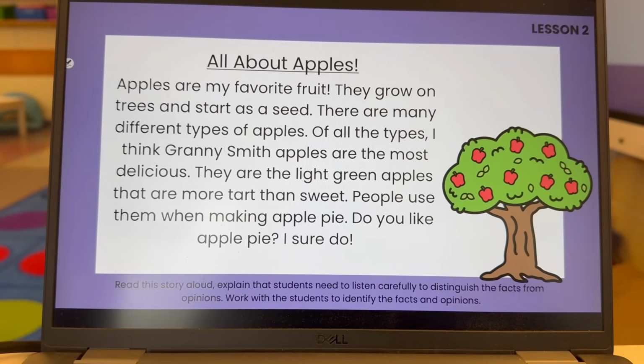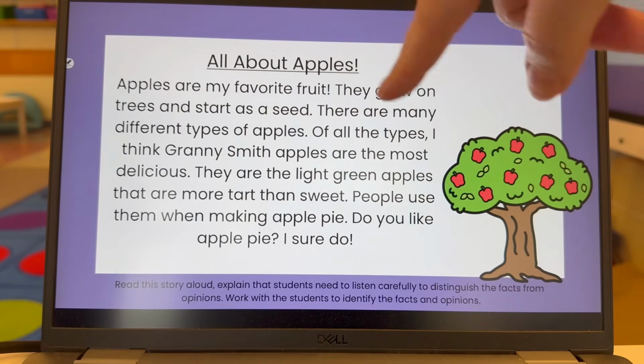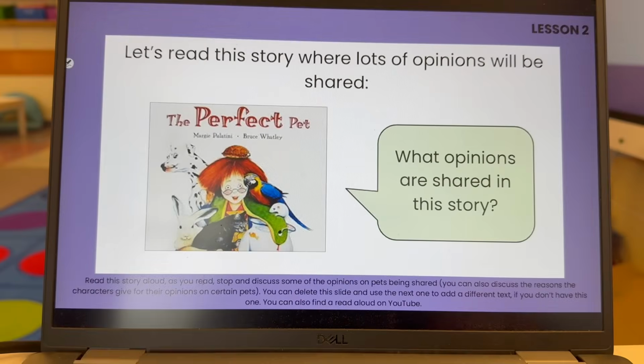Here I read this story all about apples. Apples are my favorite fruit. They grow on trees and start as a seed. And throughout the passage, we talked about how there are both opinions and facts sprinkled in here. So I grabbed the highlighter on the board and I would highlight all the opinions that I heard, and then we would talk about the different facts.